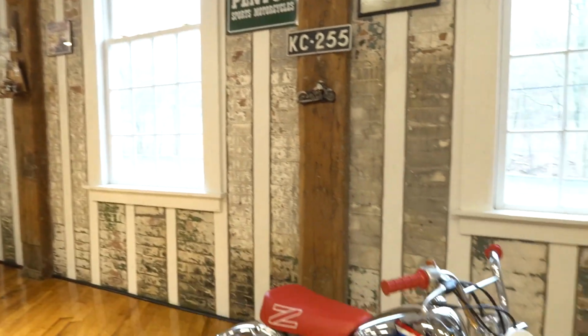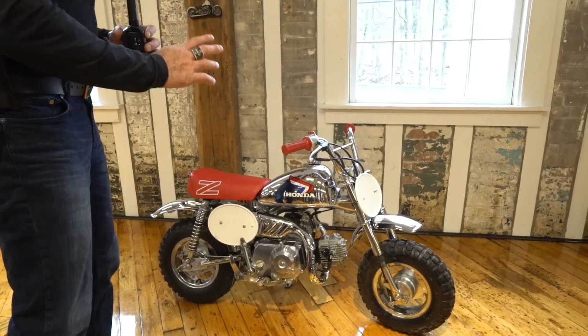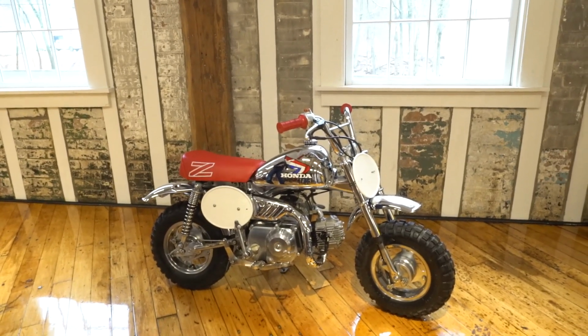There'll be a reasonable reserve on it, and good luck finding one. I've seen restored ones. It costs $5,000 to restore one, but most of them were destroyed by kids, and you can't get the original parts. They're unobtainium, or if they are obtainable, they're extremely expensive.